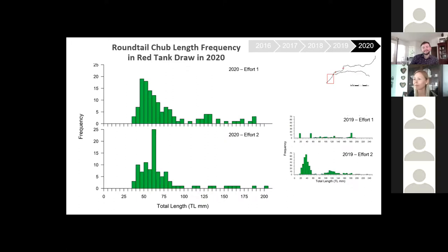But some promising news is the length frequency of the chub for 2020, and even when you compare it to 2019, you can quickly see that we do have a few more large adults, especially in that first pass. And the young of year are still recruiting well, and so we have multiple size classes of chub, and that still seems to be doing great.